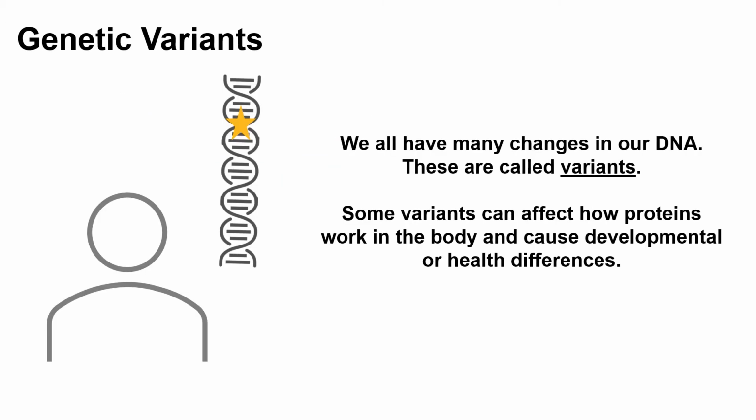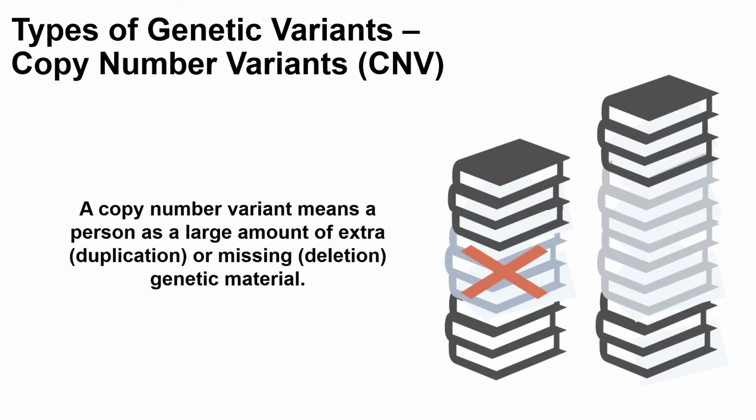Most of our DNA sequence is the same person to person. However, we all have many changes in our DNA. These changes are called variants. There can be many different types of variants. Some may not have an effect on our health, whereas others may cause health concerns or developmental differences. There are 2 main categories of genetic variants: copy number variants and sequence variants.